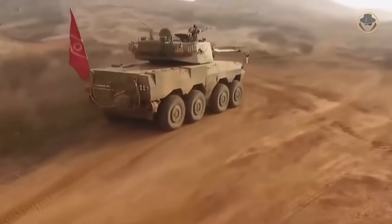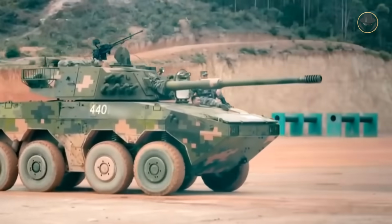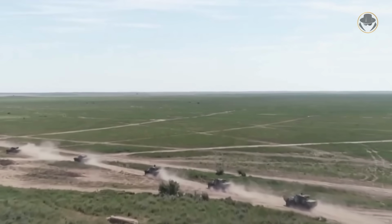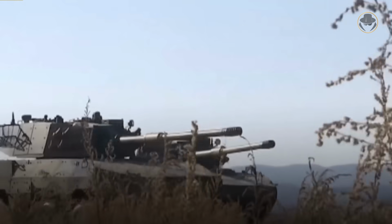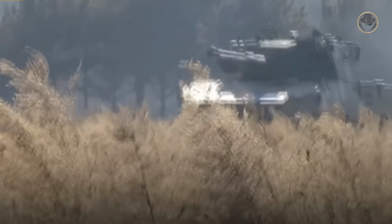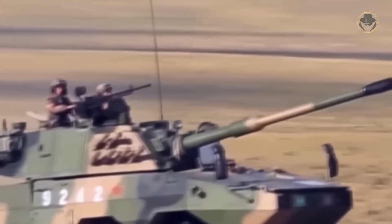The driver sits at the front left of the hull, while the commander, gunner, and loader are inside the turret. The ZTL-11 has a battle management system, command and control system, and digital map interface, which gives it network-centric warfare capability. All the necessary information is displayed on screens to the driver, commander, and gunner.